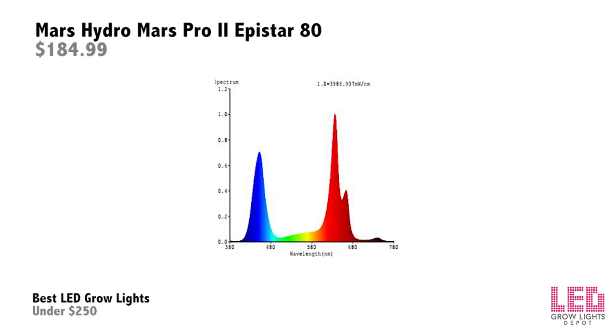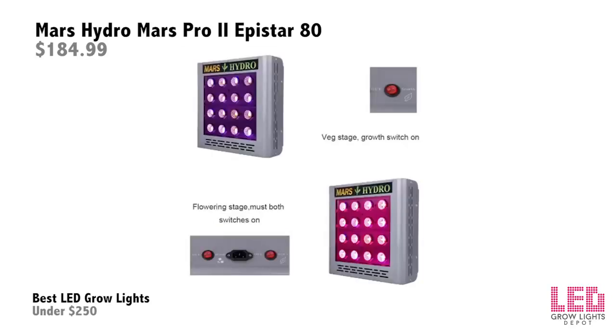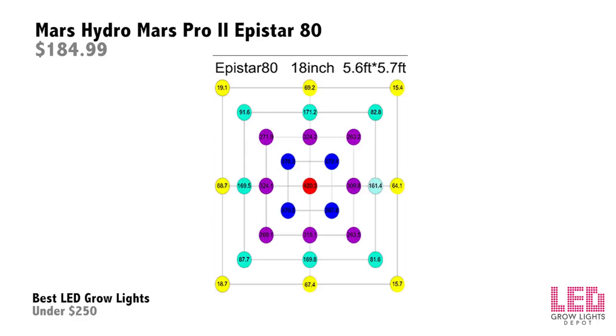light to the sides. As with the Mars Reflector series, this unit and series features grow and bloom switches to help you save energy during veg. The unit only draws 81 watts with the grow switch on and 170 watts with both switches activated. The Epistar 80 only measures 11.4 inches by 11.4 inches and is ideal for smaller grows and tight spaces. Multiple cord options are available for select countries. 2-year warranty.